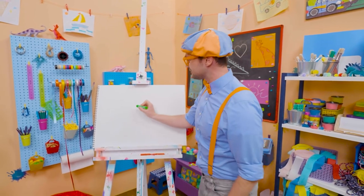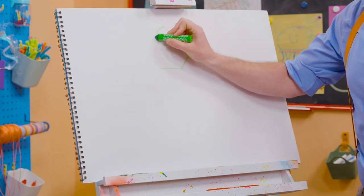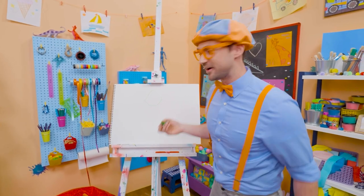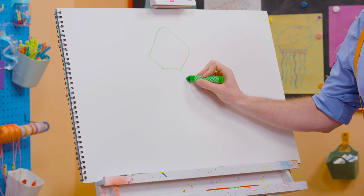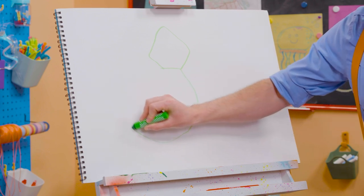Whoa. All right, first let's start with the head. All right, here we go. Whoa, what kind of shape does that look like? Kind of looks like a pentagon. Yeah, and then the body. Oh, there we go. Ooh, and then the tail way over here. Whee!